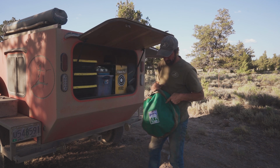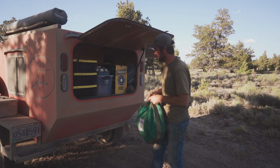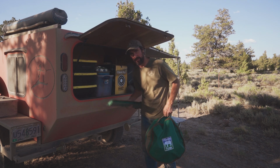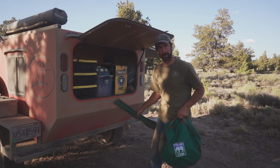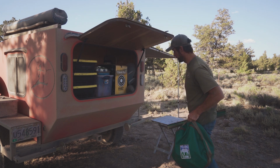So I've also picked up some new gear. I got the Timbo Test Scottle. This is what I'm gonna start using, I think, instead of my cast iron skillet and the stove. I've been cooking on it a few nights already, and I really like it. But yeah, I'm gonna get this thing set up because I'm hungry, and we're gonna get some dinner going.